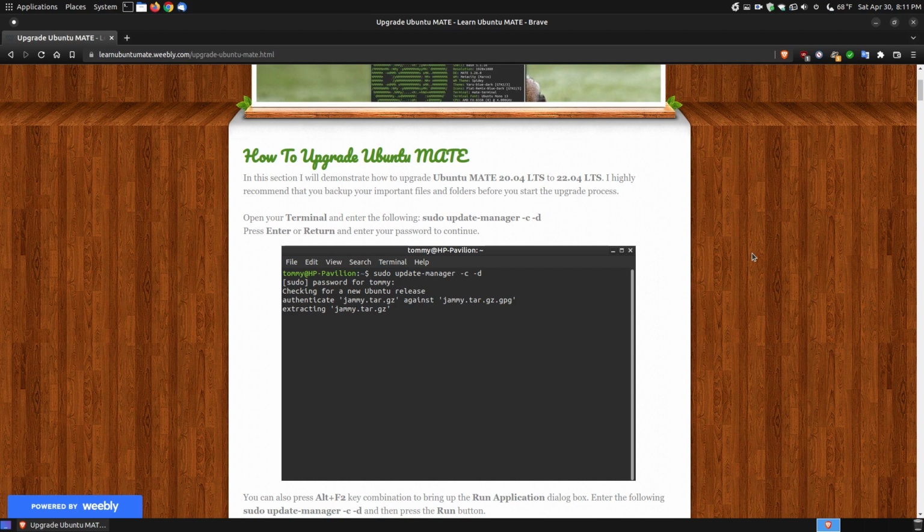Now, anytime you start to upgrade your system, I highly recommend that you back up any important files or folders just in case something happens. You never can tell when you're going to lose power during the upgrade process, and it will corrupt your installation and you might lose things on your system. So do back up anything that's important to you that you don't want to lose.